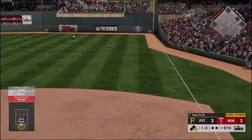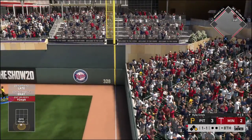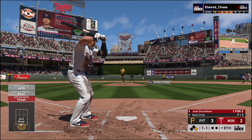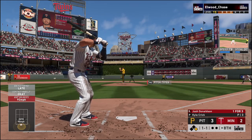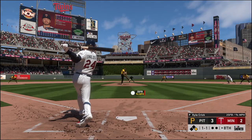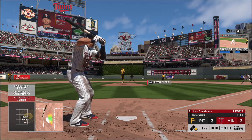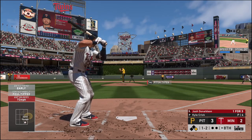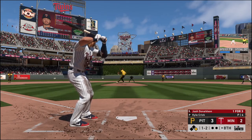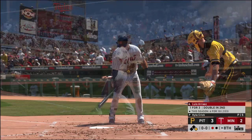Now a swing and a fly ball. And it's a foul ball. Lucky he got a piece right there. He was definitely late on that pitch after seeing a previous off-speed pitch. Fouled off again, and now he's in a 1-2 hole. From the stretch, fastball swung on and missed for the first out.